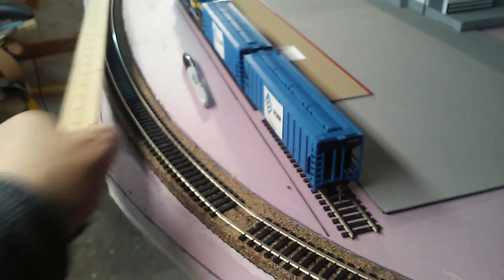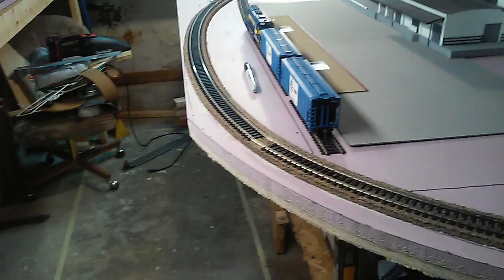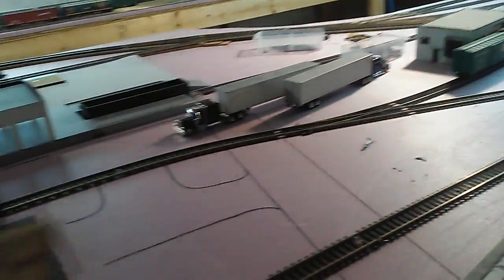Anyways, the main line goes all the way around, comes down through here, curves through, loops around the Peninsula. A couple people have pointed out too that I've got a kink right here, but I plan on fixing that here in the next couple of days, so that'll be taken care of. But anyways, the track loops around. Got a kind of a runaround track for the switching for these two industries.